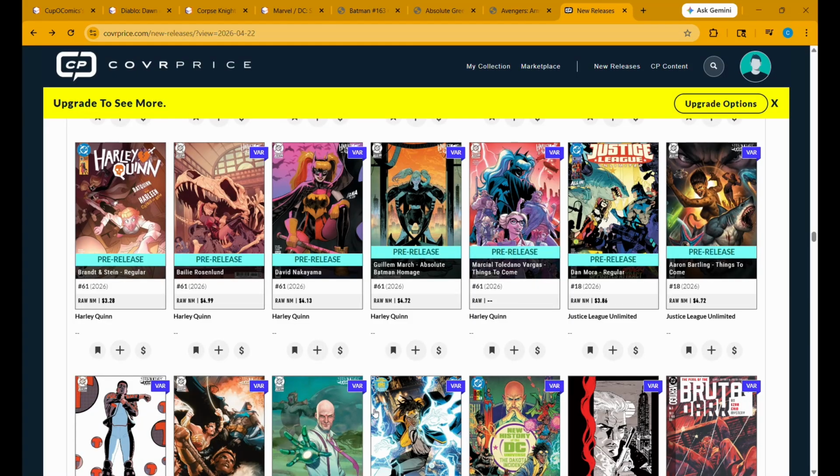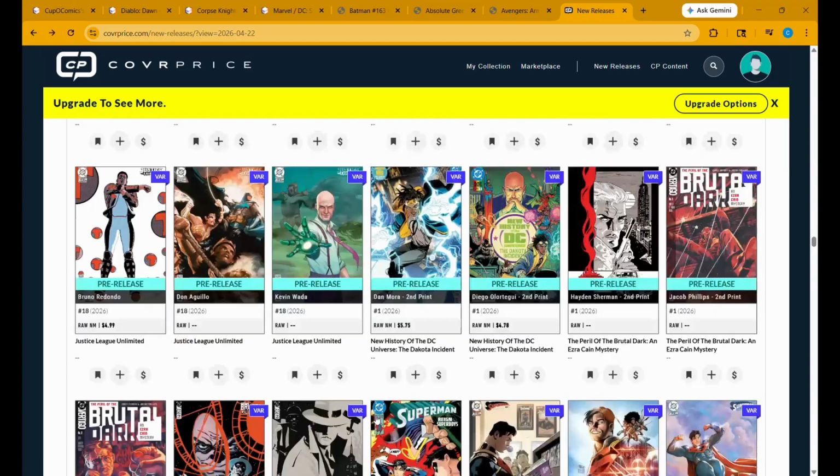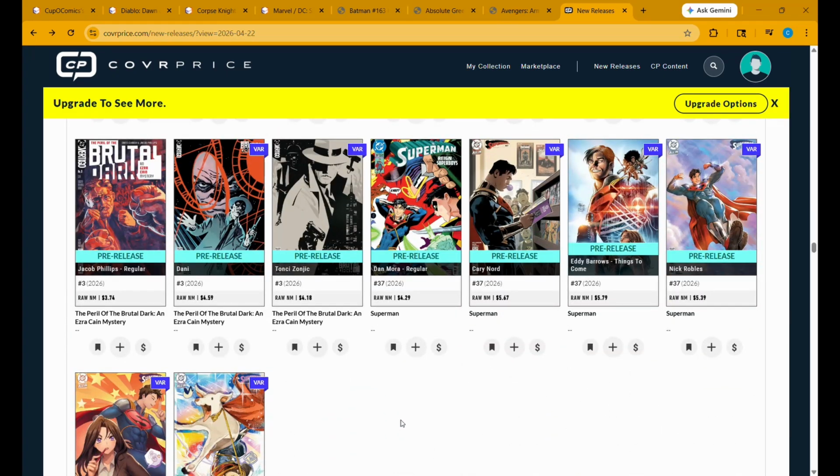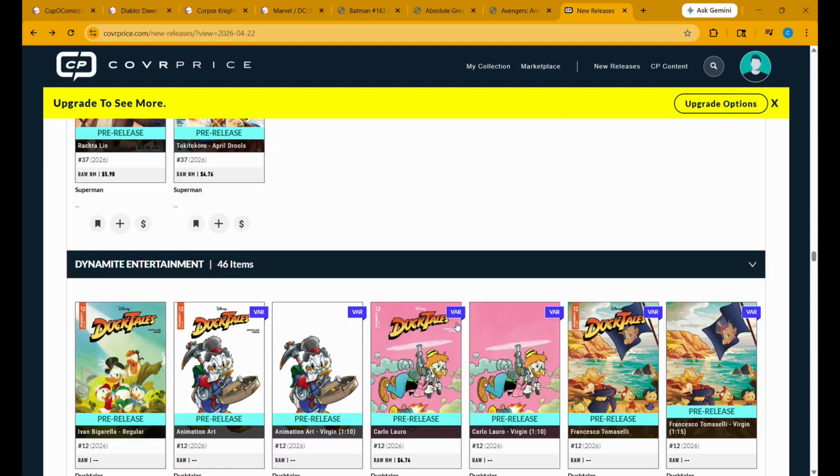What else? Harley Quinn, issue #61. Justice League Unlimited, issue #18. There is a number 1 with the new history of the DC Universe, the Dakota Incident. What else? The Peril of the Brutal Dark, an Ezra Kane mystery. That's kind of like a Vertigo. That's on issue number 3. Superman is on issue number 37.